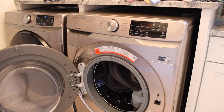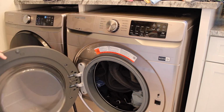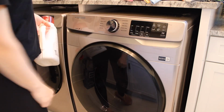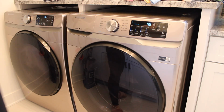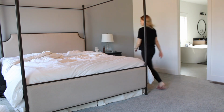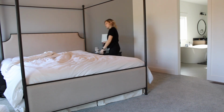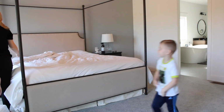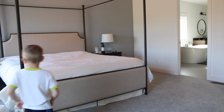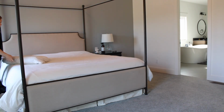Story of my life. We're always doing laundry here. And then I'm just going to continue cleaning. Later in the day, but better late than never. I love to get into a nice made bed.